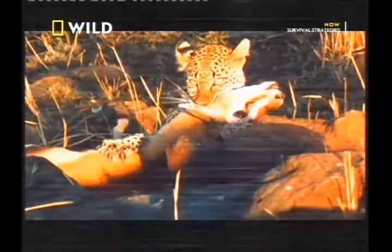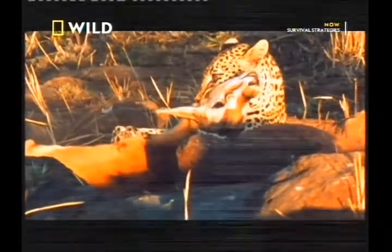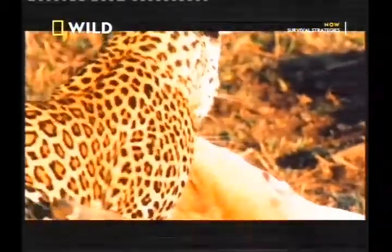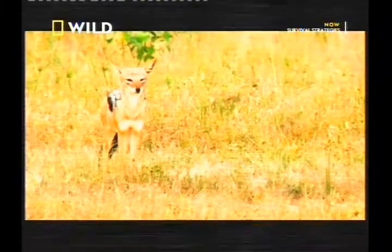Its strong jaw muscles and canine teeth deliver a killing bite. Normally hunting under the cover of darkness, the leopard must be quick and quiet so as not to attract any unwanted attention. Scavengers are everywhere.